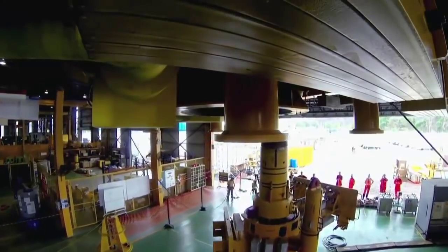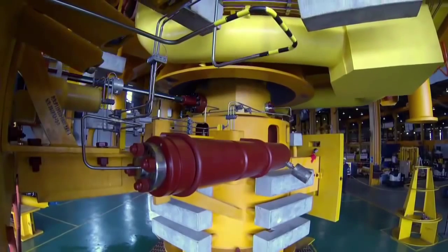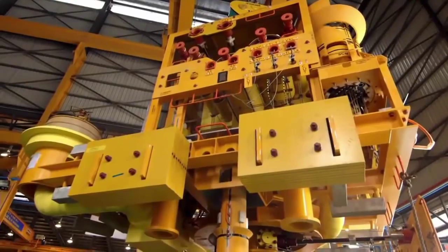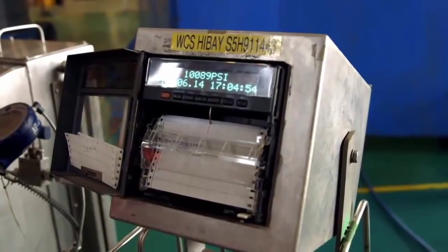In Malaysia, subsea equipment that will control the gas flow from Prelude's 7 wells is being checked for leaks. We are pressuring it up to 10,000 psi, which is about 300 times the pressure of your car tires. Because it's so big and it's the final test, yes, they still get nervous, never mind how many times you do it. The huge pressure holds, proving the kit is fit for use.